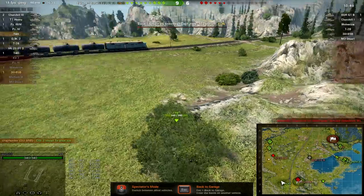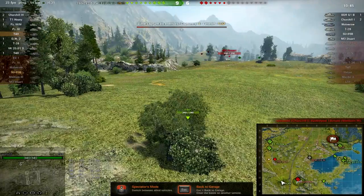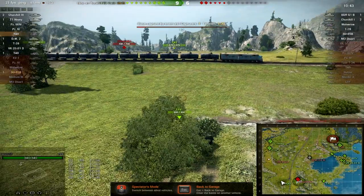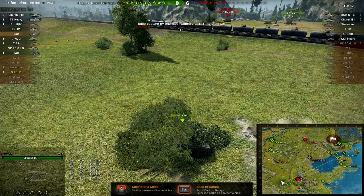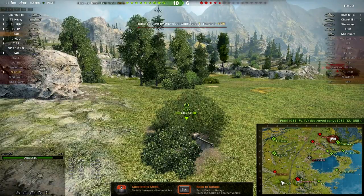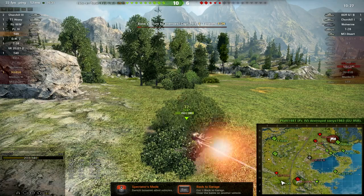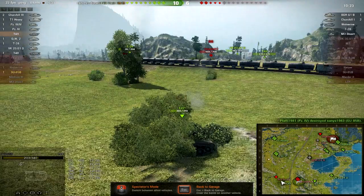Wow. Okay, that's impressive. The Churchill has somehow been able to get into the base and the T-49 is just sitting there, twiddling his thumbs. Oh no, he can actually shoot. Okay, fair enough. I thought he was honestly just twiddling his thumbs going, herp, there's a bad guy in our base, but I don't see him, you know, sort of thing.